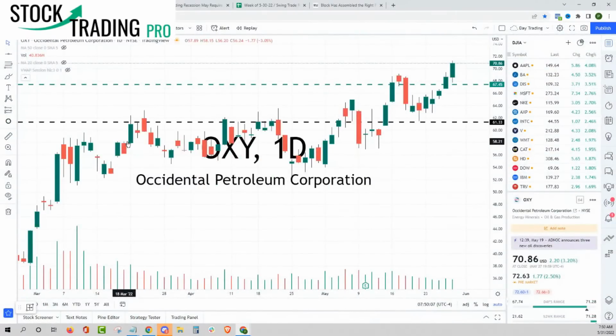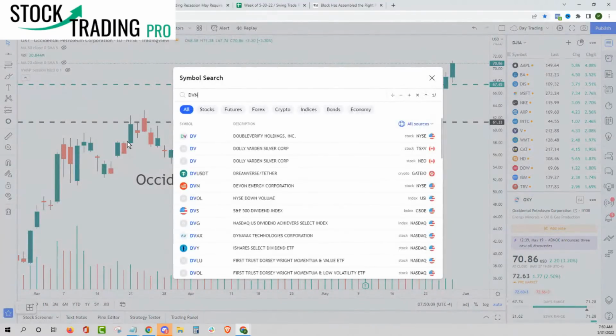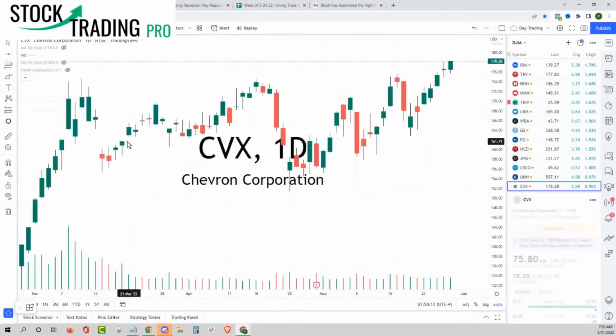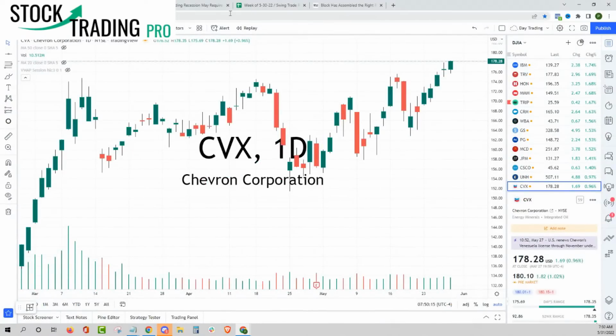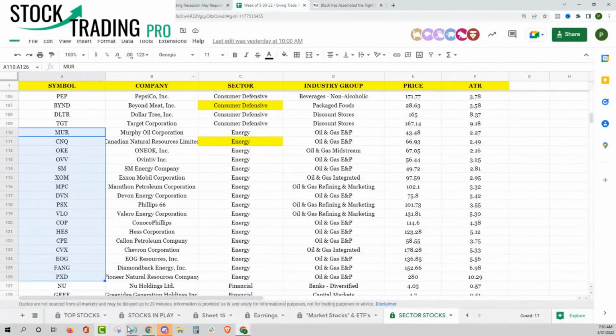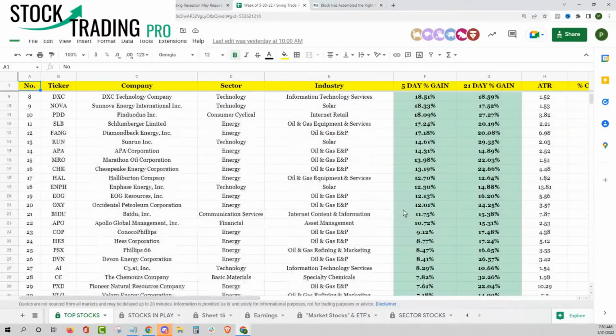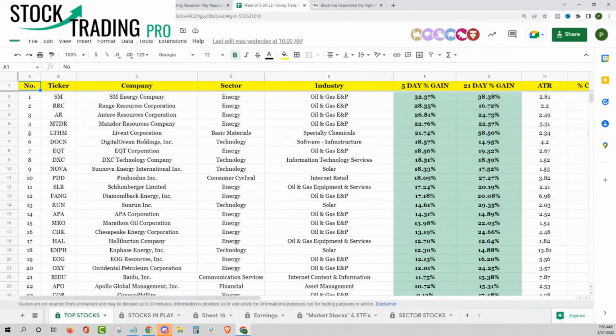Oxy, which is just breaking out right now as well. PVN and CVX. So those are some of the buying opportunities that I'm looking at coming into this week. So if we go back over to the top stocks in play, you can see that energy is dominating the list of stocks, and you can see the percentage gains across the board.